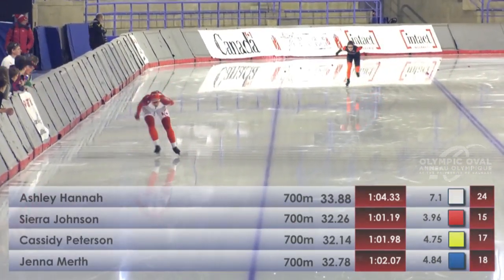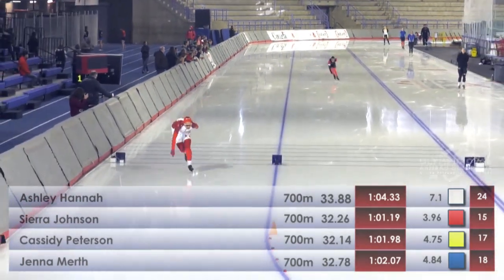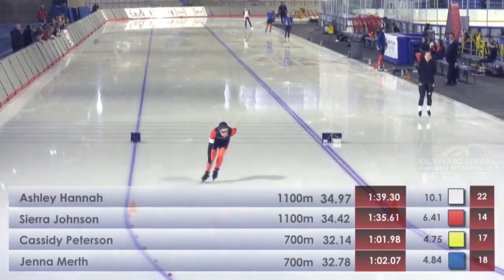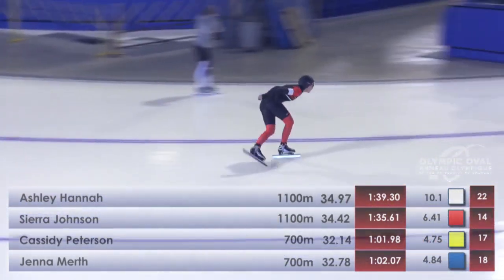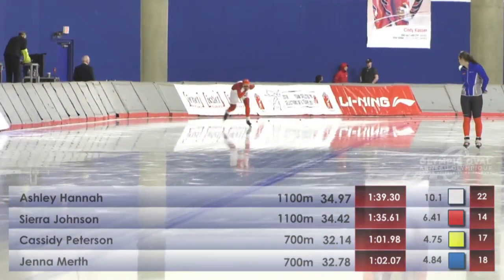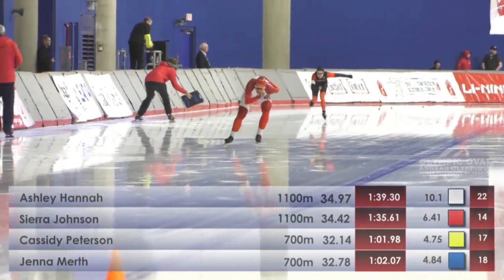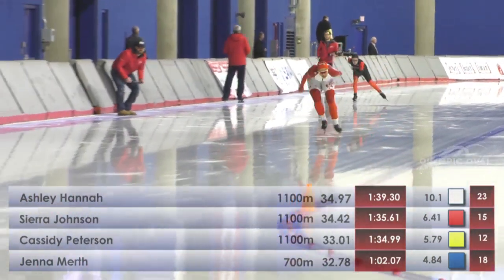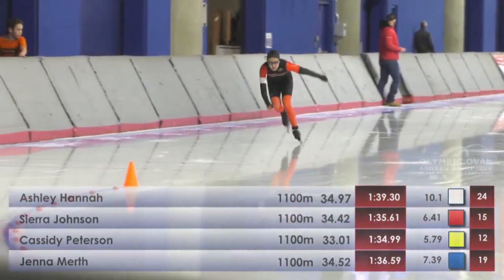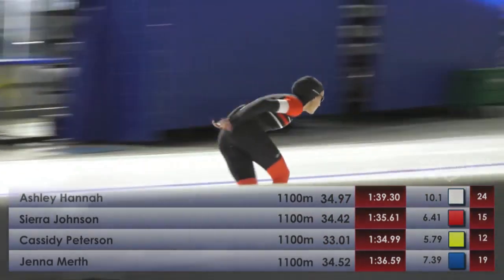Coming up to get the bell now, it's Sierra Johnson in front with a good lead, 34.42 lap time. Ashley Hanna, 34.97, so less difference in their lap times this time around than before. So it should show maybe Sierra Johnson slowing a little bit as we come near the end. Absolutely. Johnson has carved out a 4-second lead, though. It'll be hard for Hanna to make that up as we come around the final corner.